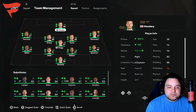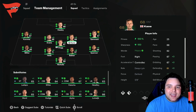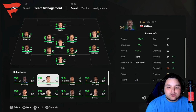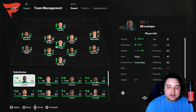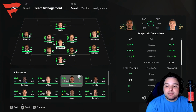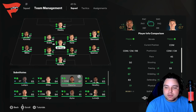We've got Healy, Karoma on the left. We've brought in Evans and Kane in that midfield along with Hogg. We're going to give Hogg a try here in preseason, but we're probably going to go to Casamu instead just because his pace, when we compare players here to Hogg, you can see Casamu 77 to 45 pace. The shooting is better on Hogg, but the passing much better, the dribbling much better.